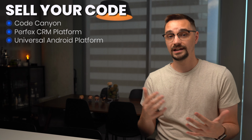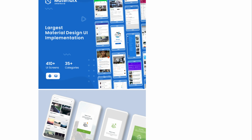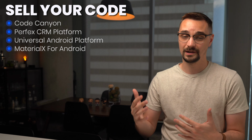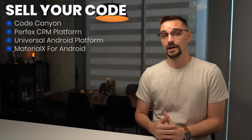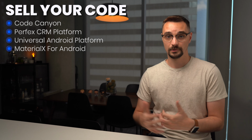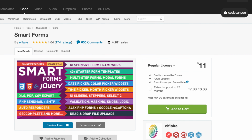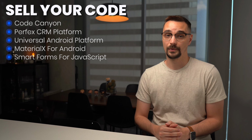If you aren't interested in creating a full user experience for generating an Android app, the second best-selling Android template is Material X, and it only provides a framework for new applications. It has sold 3,507 copies, or about $65,000 in revenue. If you want to focus on JavaScript forms instead of mobile apps, Smart Forms has done really well with 4,259 sales at $11 each, leaving the author with $35,000.